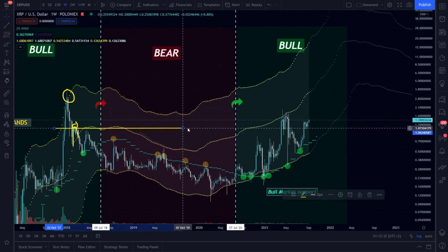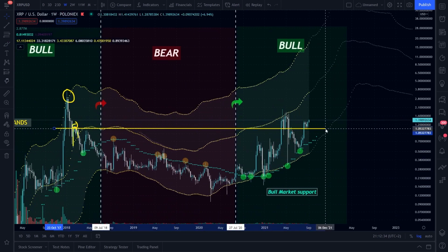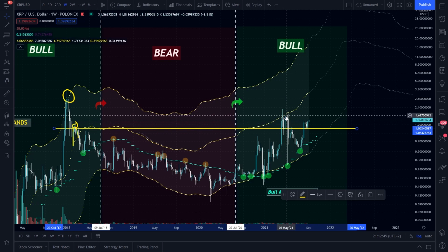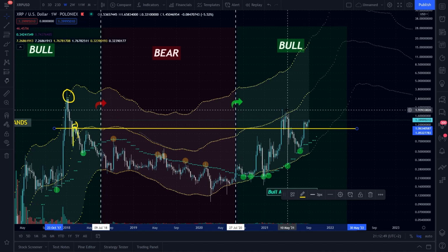If we extend the line, you see that the same area is now a support. We tried to use it as a support successfully. We went up, but we couldn't make a higher high. We retested the line, but we went below it. And then we tested it as a resistance.